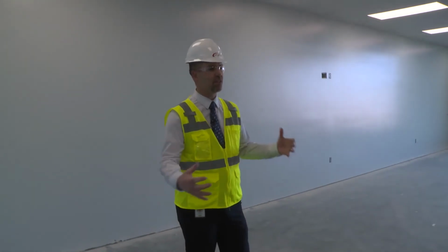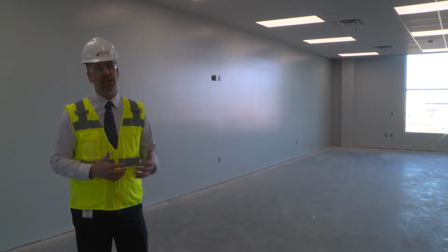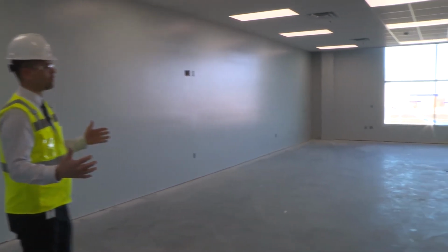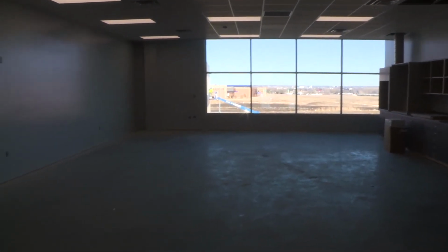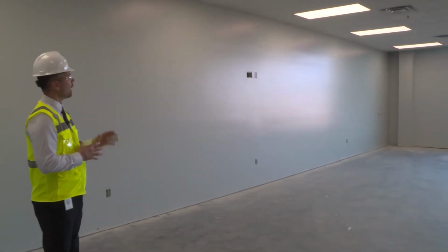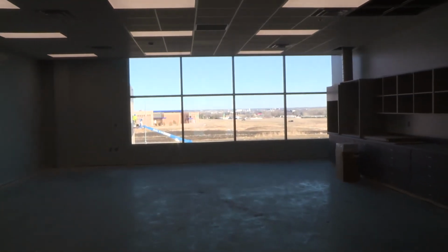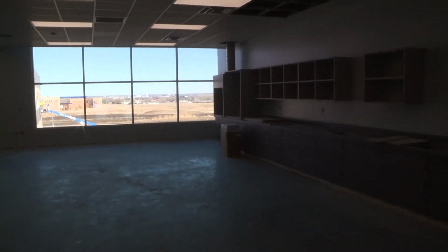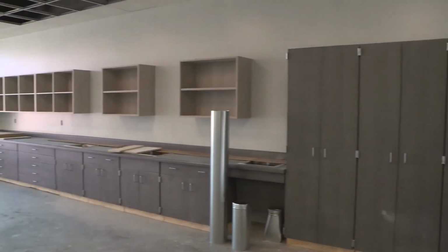All right, we find ourselves inside one of our art classrooms. We do have four art classrooms between 3D design, drawing, painting, and photo. This would be one of our art classrooms that would look very similar. As you look at it, you'll see on the sheetrock wall to your left where the touchscreen display presentation board would be. As you scan around, you see the look across the city with the full windows inside the art room. This will be the place for the visual arts, and like I said, we have four rooms very similar to this that will be dedicated to the visual arts.